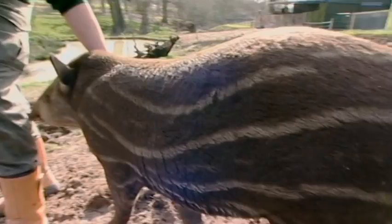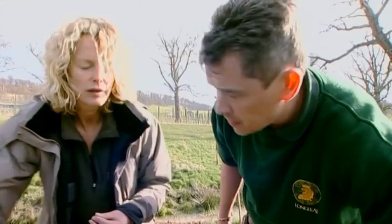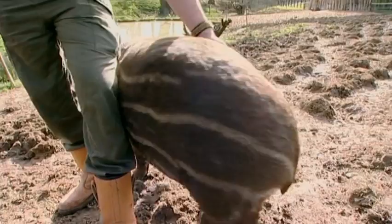And why do they have these stripes? Because the adults are just plain sort of grey-brown. Why do babies get them? It's for camouflage. Mum will lay the baby up and leave it, and the baby will lay quiet and mum will come back and feed it when she sees fit. So it'll be hidden in sort of rainforest leaves? Yeah, in leaf litter, underneath a bush or whatever. So it's just good camouflage. They'll just stay silent and won't move, and mum will go off and graze and then come back and feed the little one.